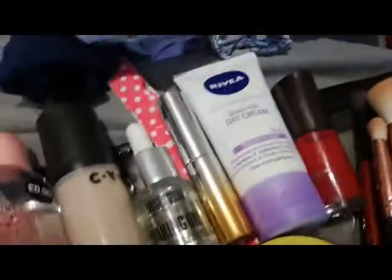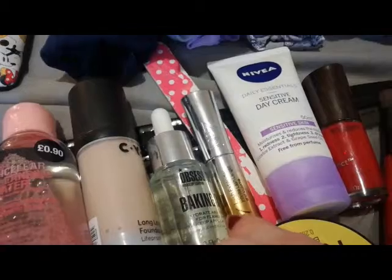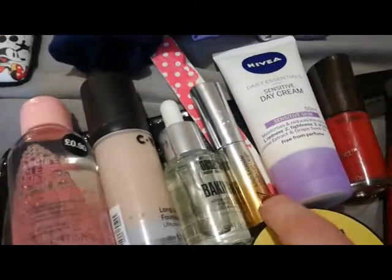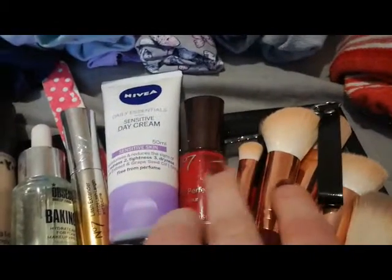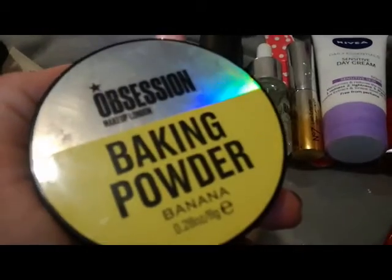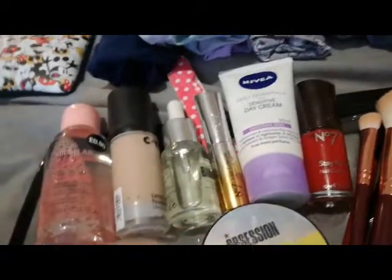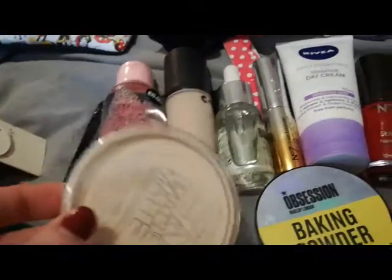A nail file. Nivea cream. Cheap and good. I'm taking more of my everyday mascara at number 7 because it's small. Got nail varnish because we're going to be painting our nails when we're there. Baking powder because, well, it makes me look more alive. Everyone needs that. I just use a cheaper Rimmel powder for the top of my makeup.